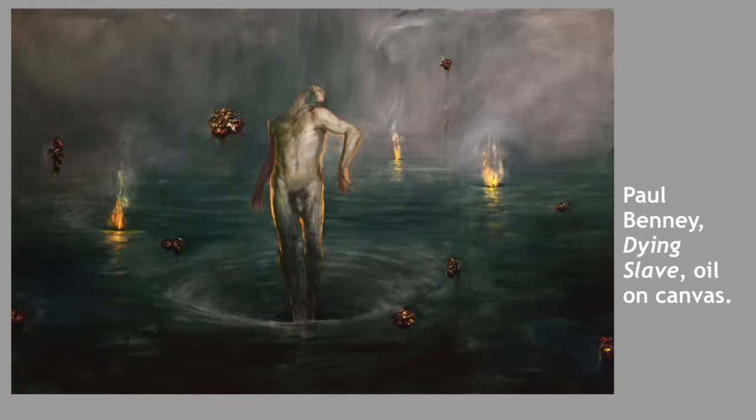But let's start with some of your contemporary works, Paul. I'm very interested in this one here, which is called Dying Slave, which of course immediately made me think of Michelangelo's Dying Slave, which is in the Louvre that he produced for the tomb of Julius II. Tell us a bit about this painting and about your thoughts when you were painting it and your ideas.